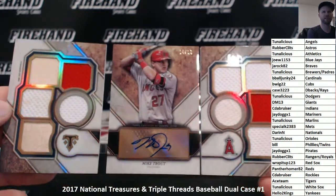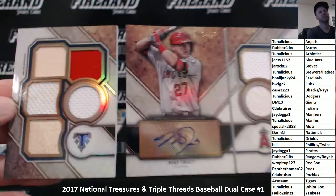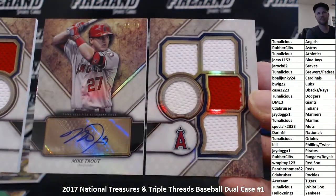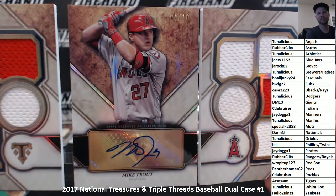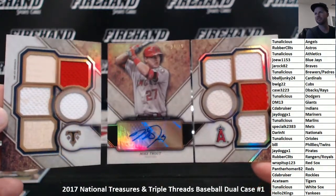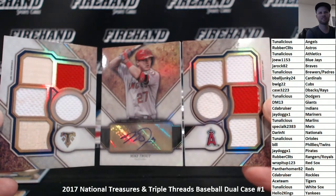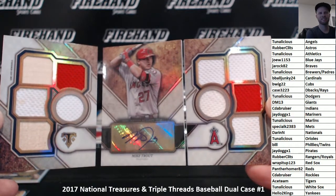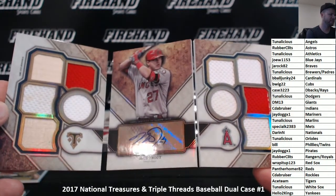Four out of ten, Mike Trout Deca. Mike Trout Deca. 10 swatches in ink. Oh, yes. Boom. Toonalicious and the Angels. Congratulations, Michael. What a hit.